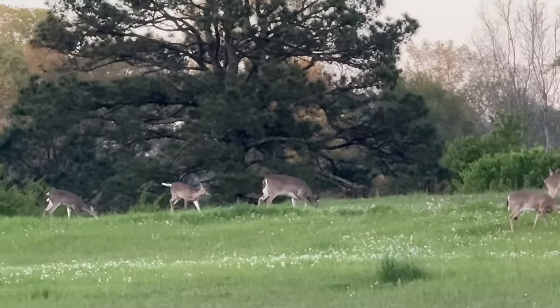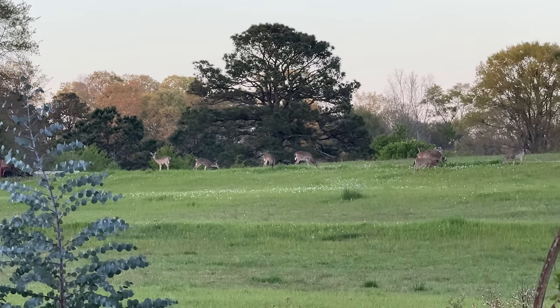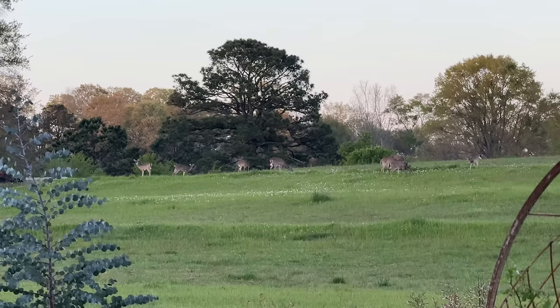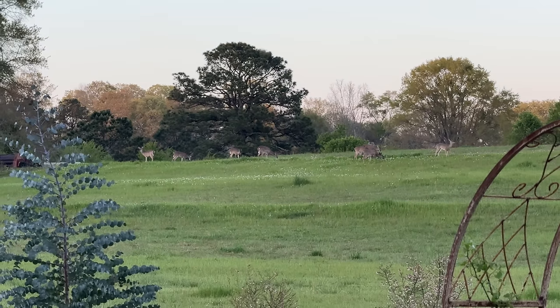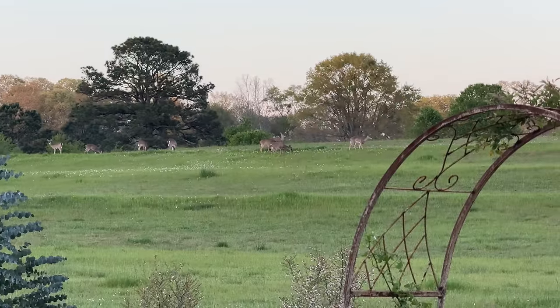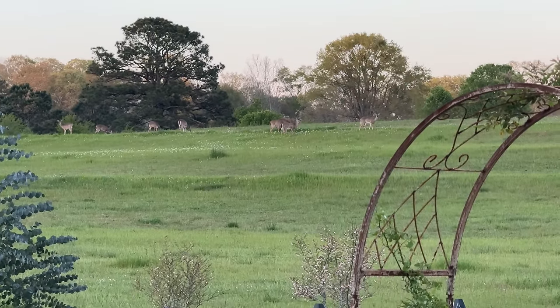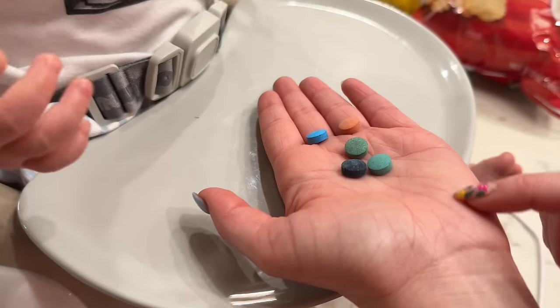I was walking to the bedroom to go fold a load of clothes before I took a shower and got ready to chill for the night, and I looked out the back door and gasped. Everybody went running to the window to see them. They were trotting through the field. It was so beautiful.